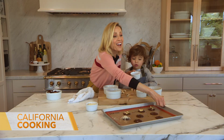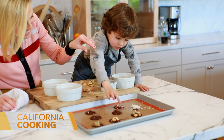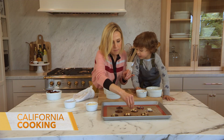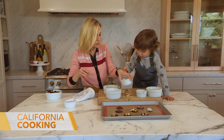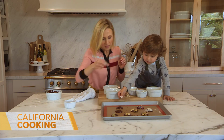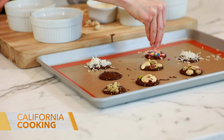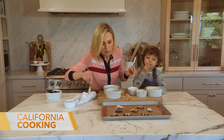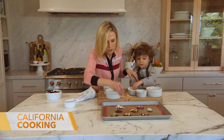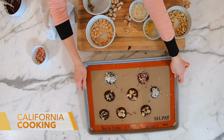What are we gonna do? I saved something special for you. Can you do one with sprinkles? Yes, this one's for me. Beautiful. I'll do another one with some nuts. I know you love coconut. This is just fun, you decorate. There's no wrong choice here. Whatever you like. Clearly, you're into eating all of this before decorating. We have one more to do. What should this one be? Sprinkles.